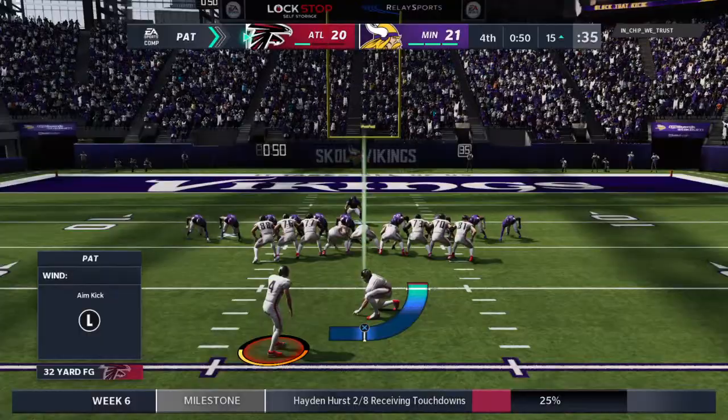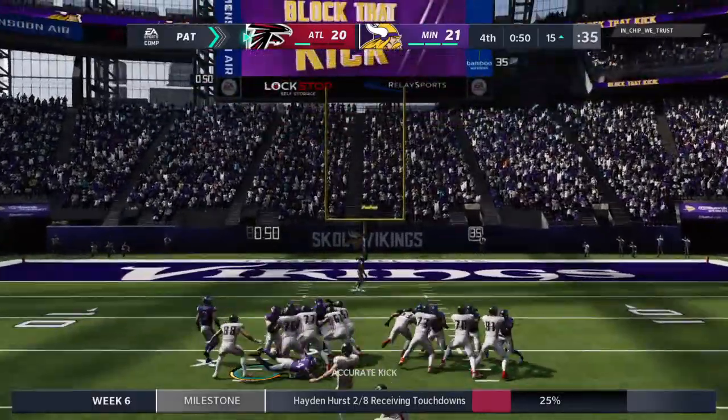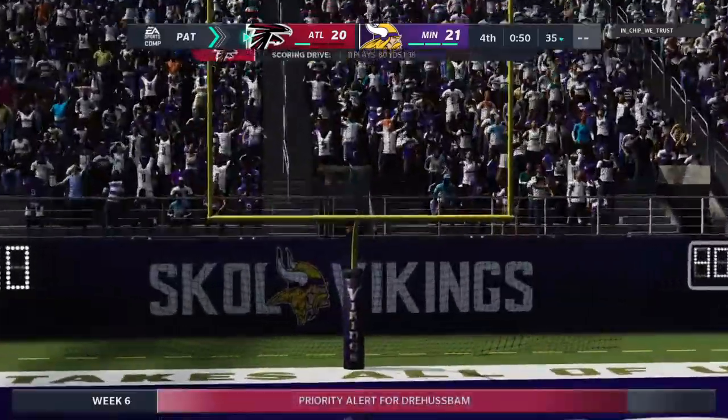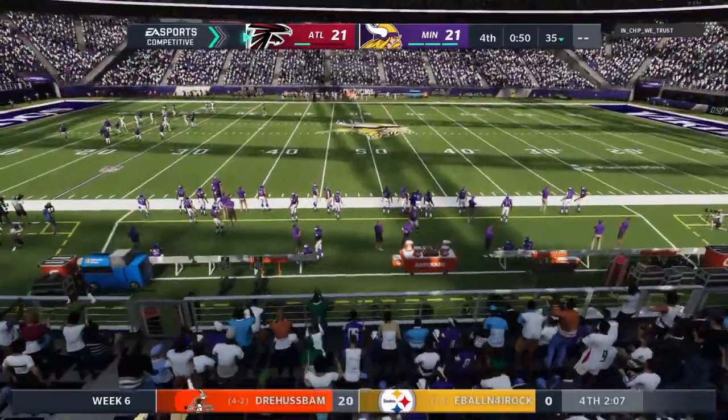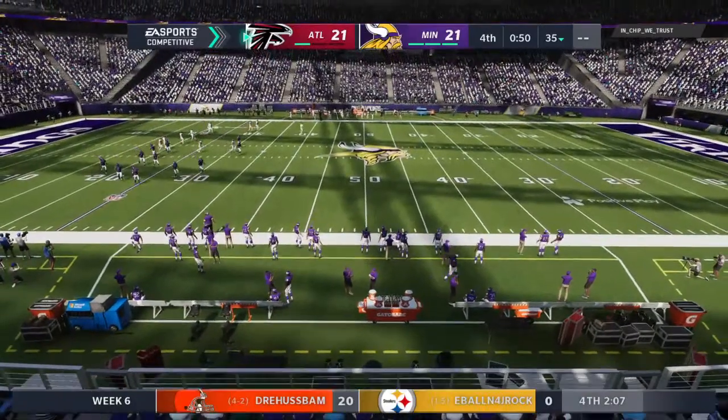You get down near the goal line, this is where having a sure-handed tight end becomes a luxury, and it pays off big time, especially when the defense sells out against the run, and he finds himself open for an easy touchdown. Don't forget the extra point.